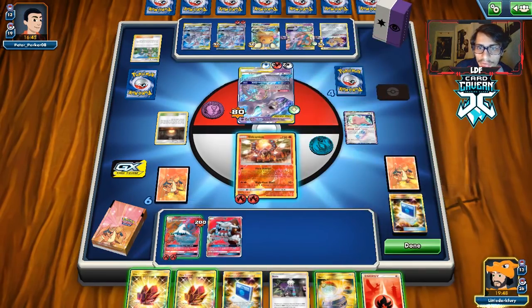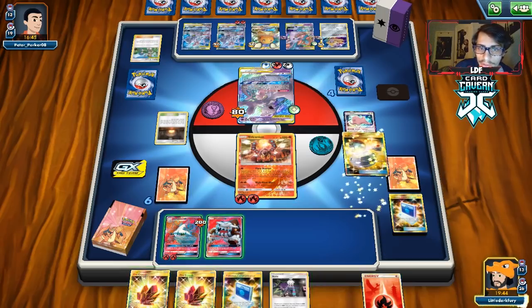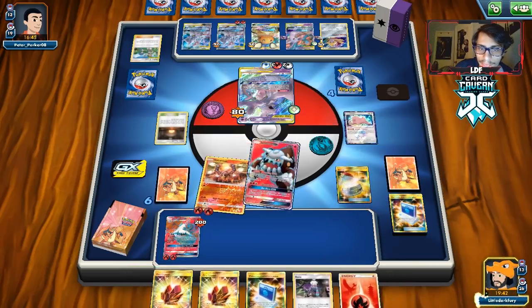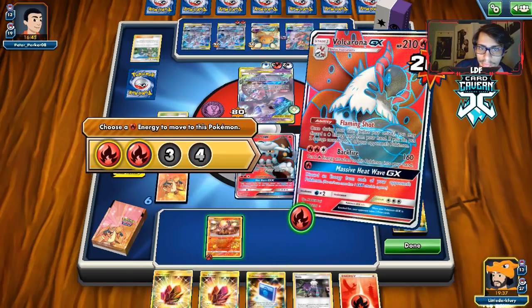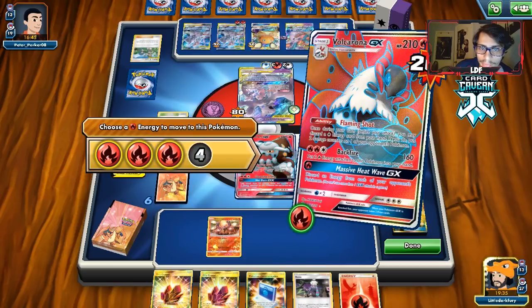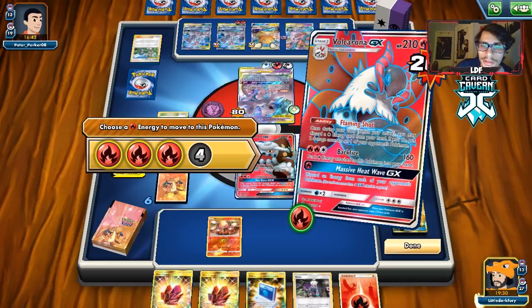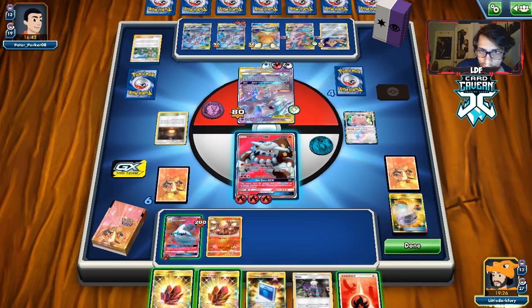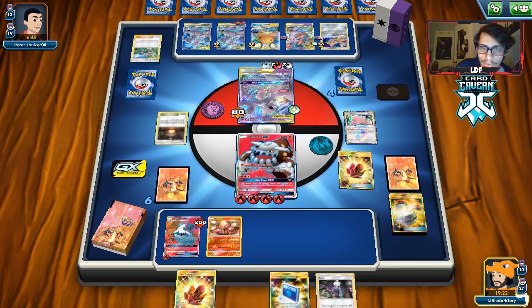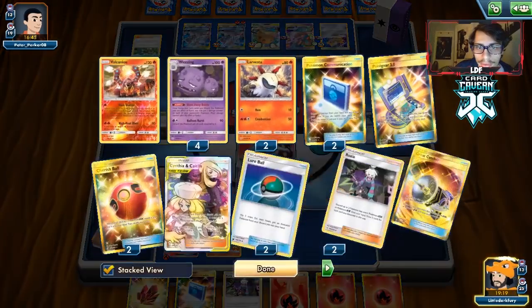We can do quite a bit this turn too, which I like. We might get reset stamped into oblivion though. It's kind of the only issue. Keep the energy on the Volcarona? Sure. We'll do this. I don't really like taking 3 energy out, but whatever.